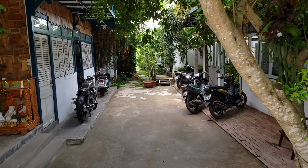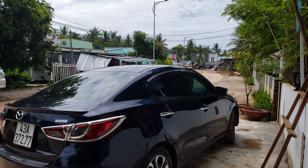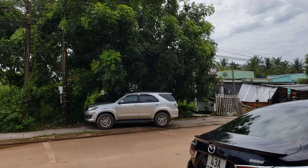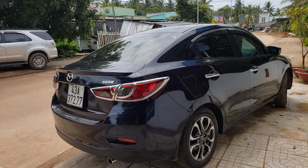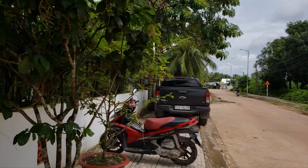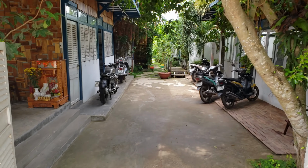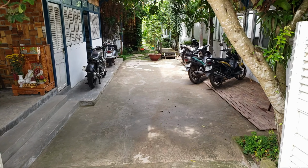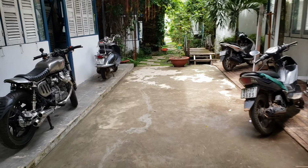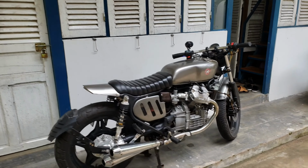There are places to park your motorbike, and apparently parking on the sidewalk is actually not bad because there are cars parked on the sidewalk. So I don't think it's going to be that big of an issue. Oh, there's a truck here too. Yeah. So you can park your car here and your motorbike, so everything seems really nice. And I will say this though, look at that.